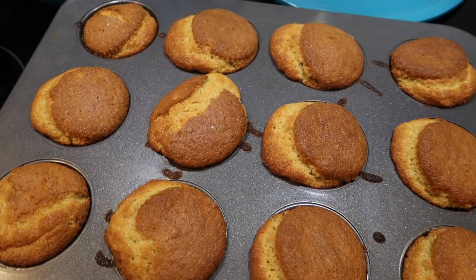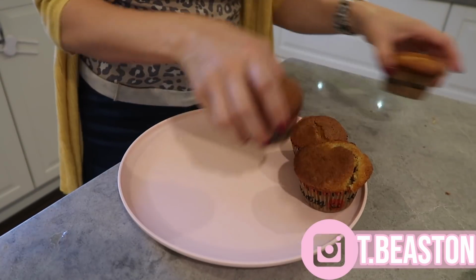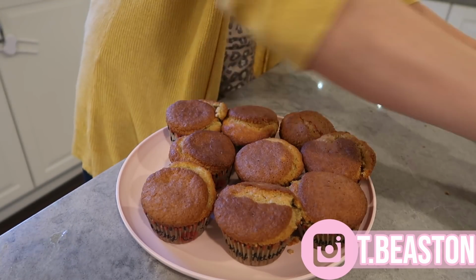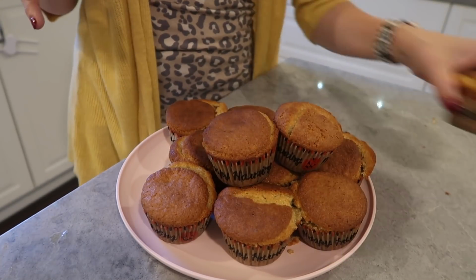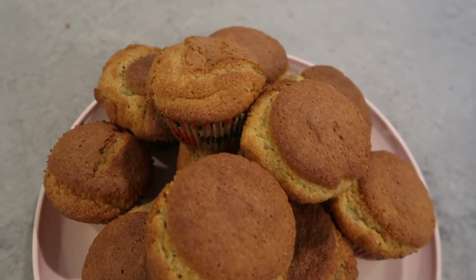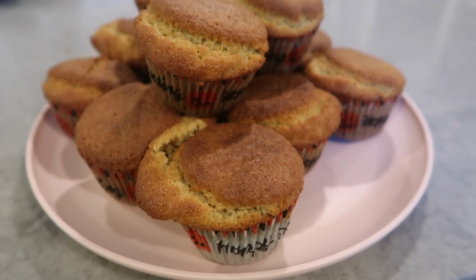I don't know about you guys, but I use a cupcake tin as my muffin tin, and I think it's time to invest in a different muffin tin. Do you have multiple tins, or do you just do cupcakes and muffins in the same ones? I think that these needed a muffin thing, but although they may not be beautiful, they tasted absolutely amazing. I'm gonna go eat another one right now.